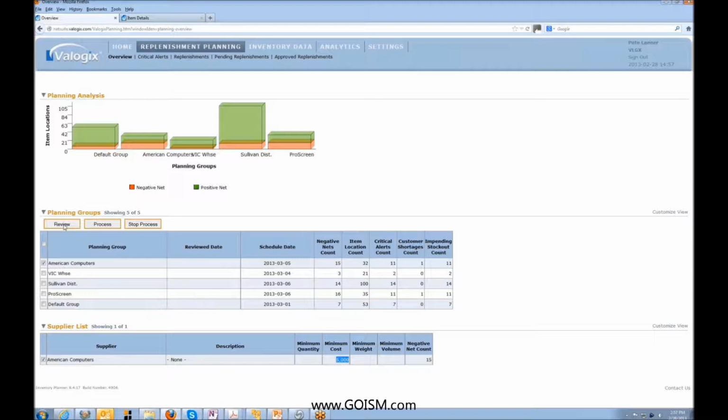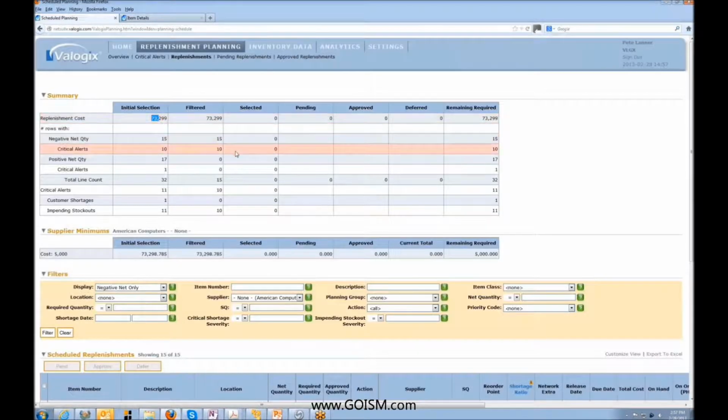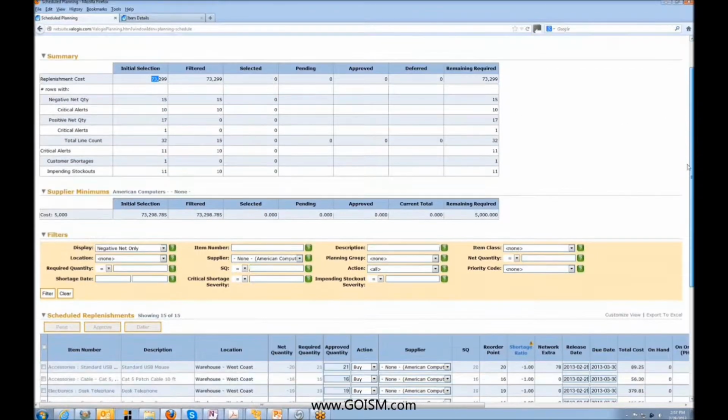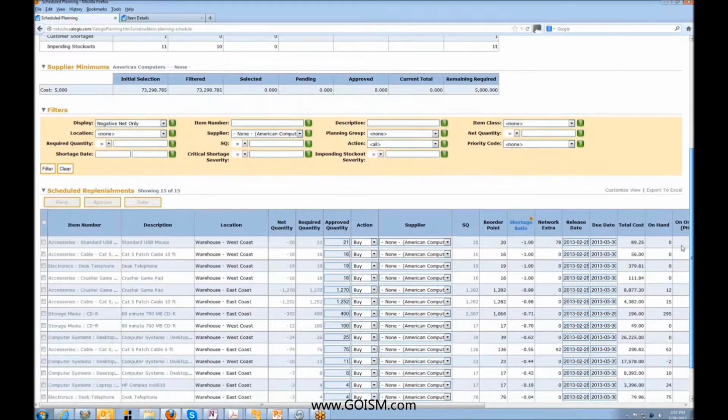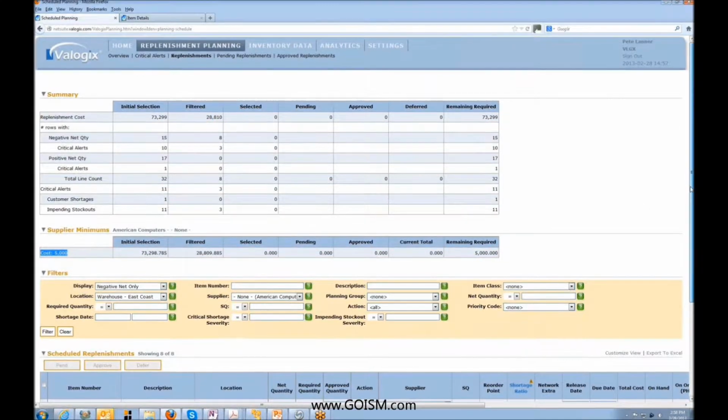I'm going to go ahead and review this particular supplier. When I first come in, it's recommending a total replenishment cost of about $73,000. If I look down at the detail a little bit lower here, I can see this is covering multiple warehouses, both the East Coast and the West Coast. Today, I'd like to just focus on the East Coast. So I'm going to quickly drill in here and filter on the East Coast warehouse for this supplier. I can see that now I'm down to an order of $28,000 in value. I've clearly met the $5,000 free freight threshold, so I'll definitely get free freight from the vendor.